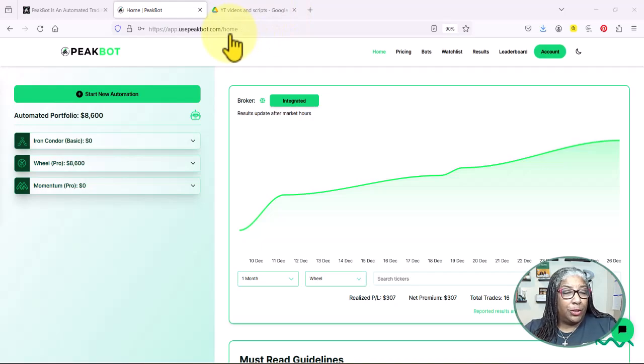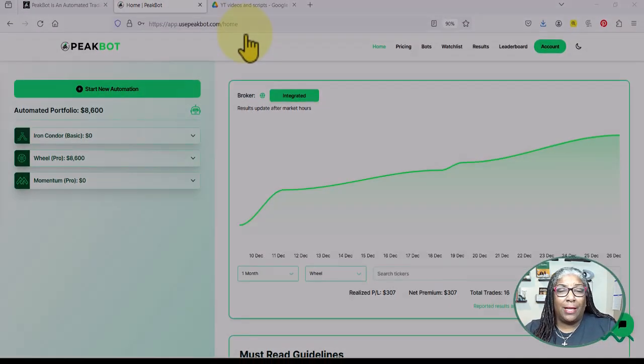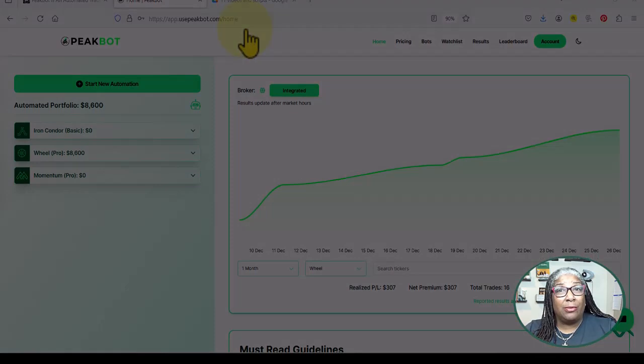All right, let's go through the steps. Well, the first thing we're going to do is go to usepeakbot.com. PeakBot is an option sellers app. A lot of other automated trading platforms are available, but they aren't for us sellers.